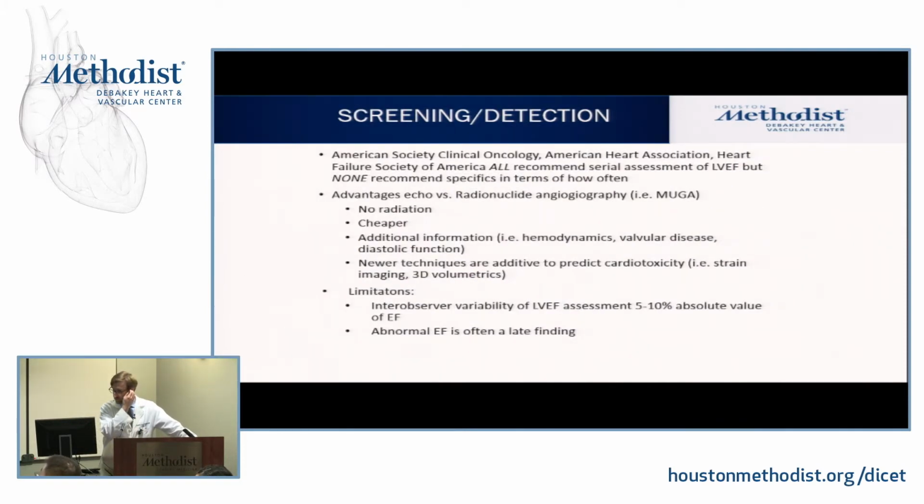So just want to give background before I go into the study of what the current state of the art is in terms of screening and detection and how we're diagnosing cardiomyopathy in patients receiving anthracyclines. What's recommended by all the societies, ASCO, the American Heart Association, the Heart Failure Society of America, is that we should serially assess the left ventricular ejection fraction. Of course, none of these will recommend specific intervals of doing so, or which modality to use, although there is now a consensus statement that does suggest the utility of echo over MUGA, but traditionally there has not been an endorsement of that until recently.